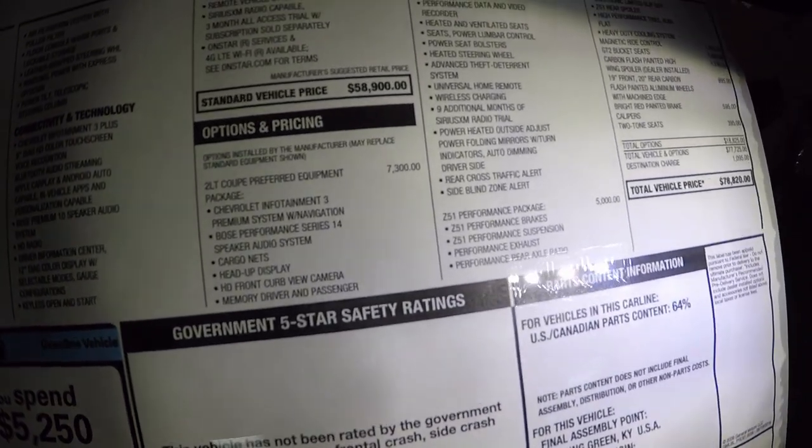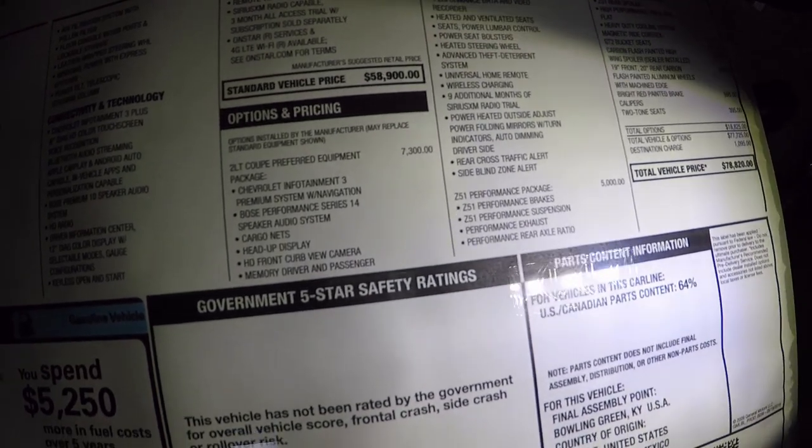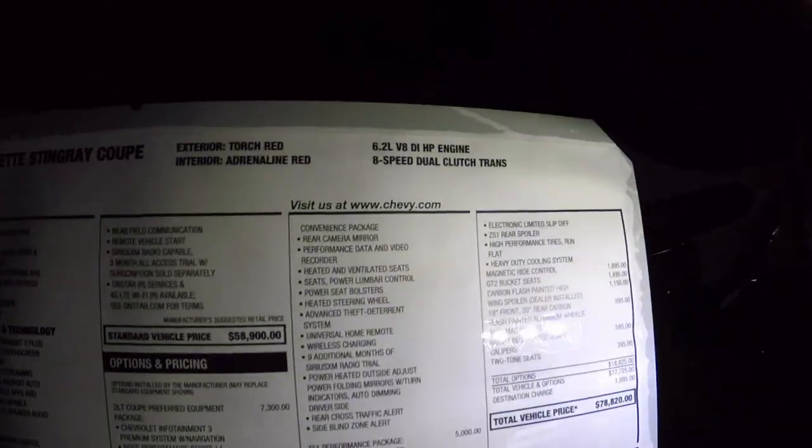And then LJ got the Z51 package, which is a $5,000 option. That comes with bigger brakes, better suspension. The performance exhaust is part of that package. Performance rear axle ratio, so you got different gearing on that. Electronic limited slip diff. Comes with the low spoiler, and then a heavy duty cooling system.